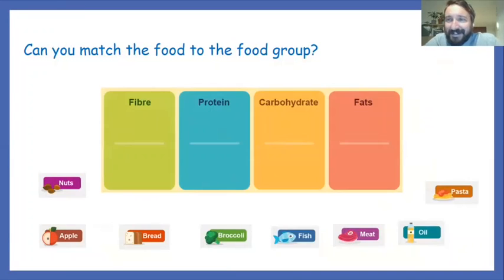Okay, then, so let's see if you have been listening. And here's a little matching task for you. Can you match the food to the food group? So we've got fiber, we've got protein, we've got carbohydrates, and we've got fats. Can you match the foods to the group? So we've got nuts, apple, bread, broccoli, fish, meat, oil, and pasta there. Mr. Osmond's going to give you 2 minutes on the counter there. Pause the video, write down the groups, and see if you can put the food in the correct food group. Off you go.